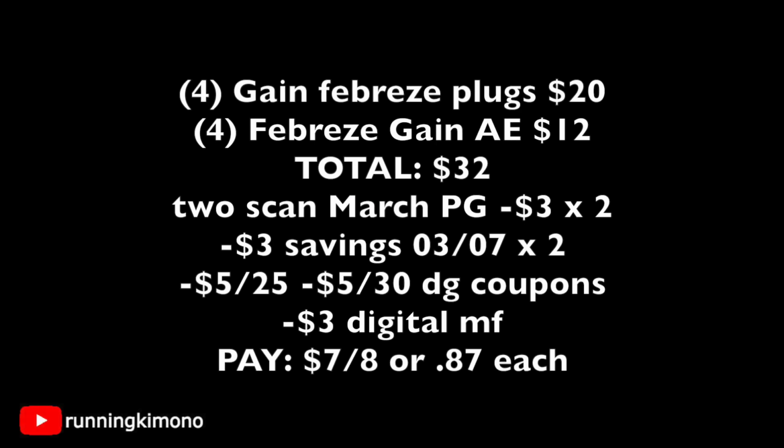Okay, so looking at the mathematics for this, 4 of the Febreze Gain plugs at $5 a pop is $20. And then 4 Febreze with the Gain, the Air Effects, those $3 cans is $12 on the nose. So adding those 2 numbers up, we have a total of $32.